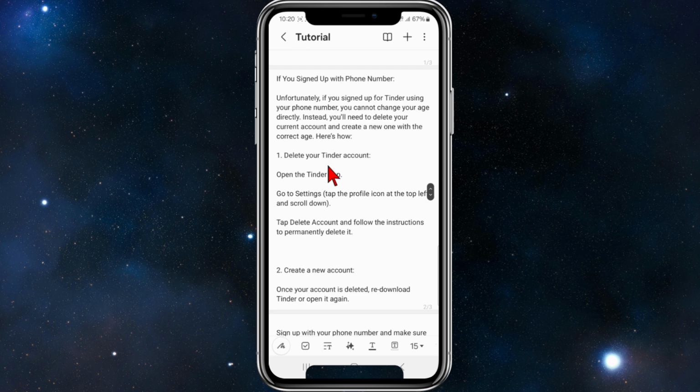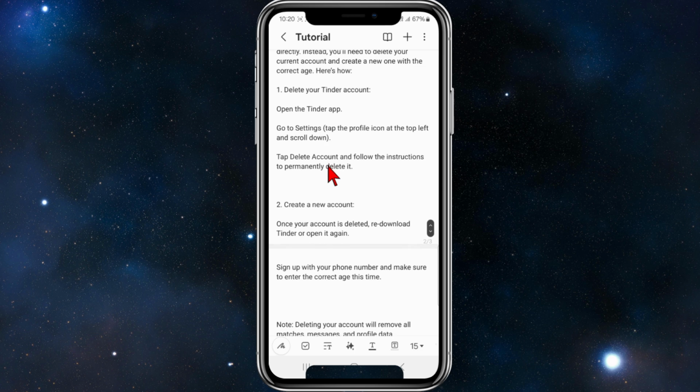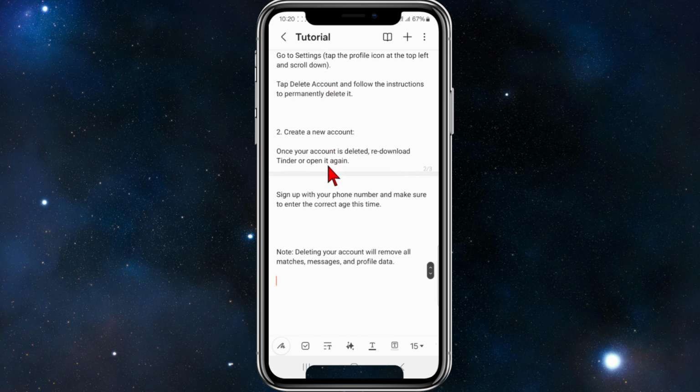Here's how. Number 1, delete your Tinder account. Open the Tinder app, go to settings, tap the profile icon at the top left and scroll down. Tap delete account and follow the instructions to permanently delete it.